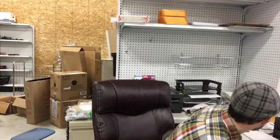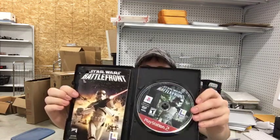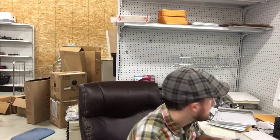The next thing that I sold was Star Wars Battlefront for the PS2. It's in a GameStop case, however, it does have the manual. I didn't get much for this. I got $7.99. Ironically, both Battlefront games shipped to Wisconsin, but different zip codes. Again, I've had this thing for ages. The reason I haven't sold it in a long time is because they were both scratched up. And I finally got my disc resurfacer out of storage. It's been packed away somewhere, so I've been cleaning these up a little bit.